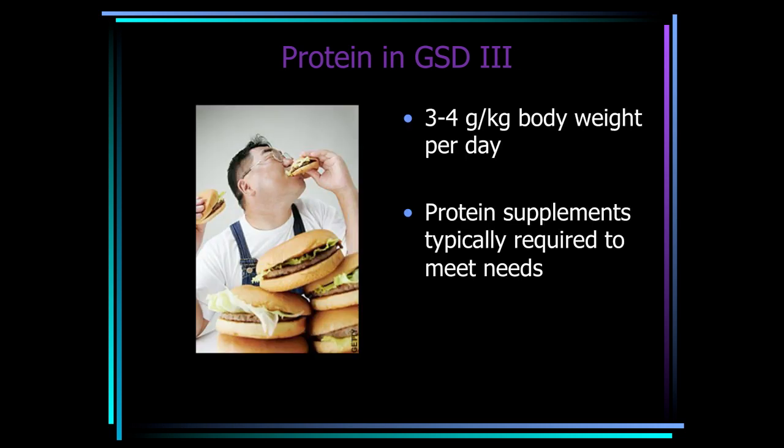So the amount of protein that we use in type 3 is higher than any other type that uses protein as part of its treatment. For most patients, usually more than 3, up to 4 grams of protein per kilogram of body weight per day in divided doses. It's really difficult to get this amount of protein from food for most people, and especially for kids who tend to prefer a high carbohydrate diet. So protein supplementation is almost always used.